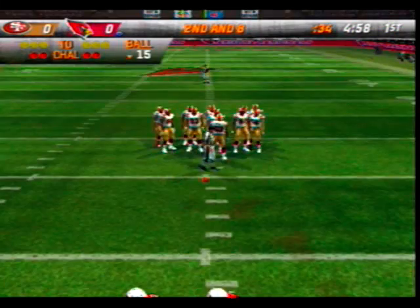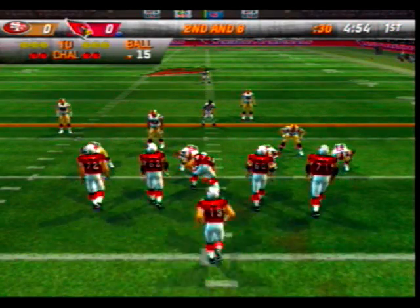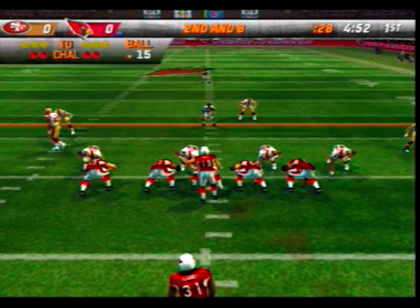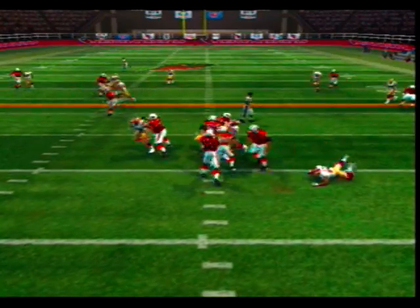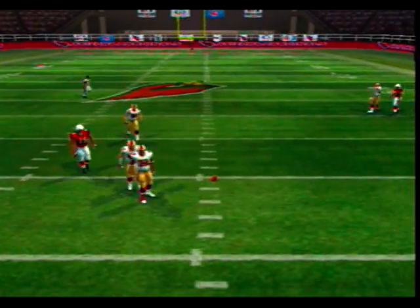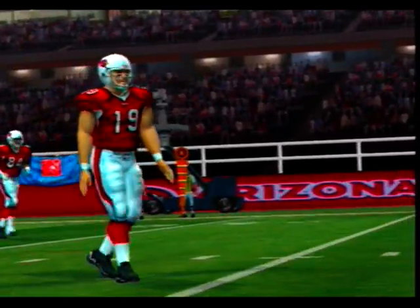Second and 8. Ball on the 15-yard line. Nickelback in this time. Pressure with the pass. Ooh, and nearly picked off. Wade was his intended target. Receiver on the play.